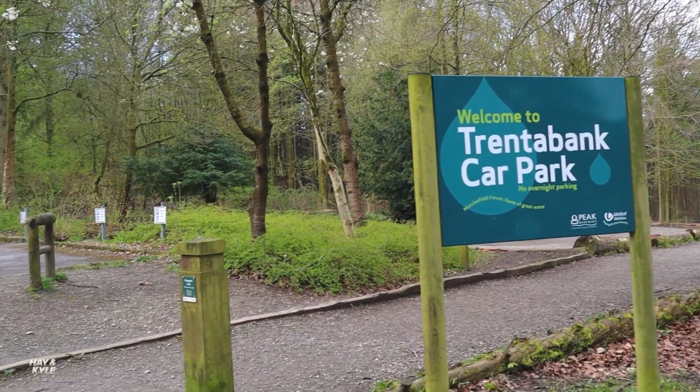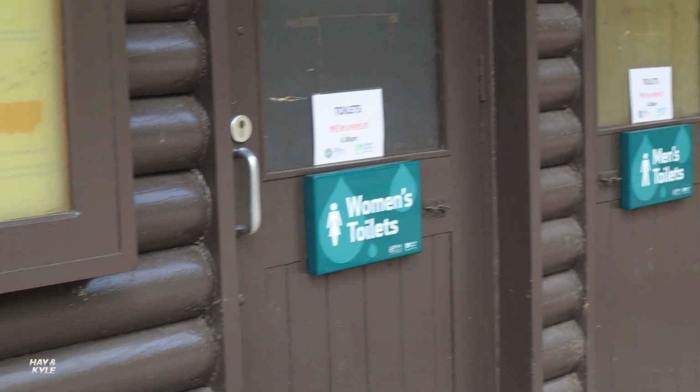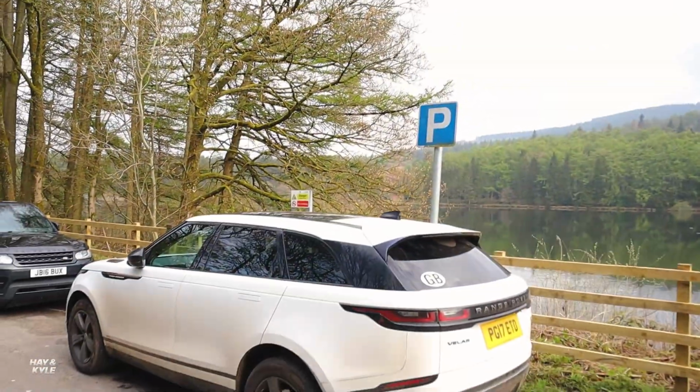So, car park queen here. If you are looking for parking for the Macclesfield Forest, there is the pay and display at Trentabank car park. There's toilets on site there, and there's also a cabin for the park rangers of the Peak District National Park. And just a little bit up the road, there's a little bit of free parking in a lay-by, which is official parking, or there is free parking up at the Standing Stone car park.